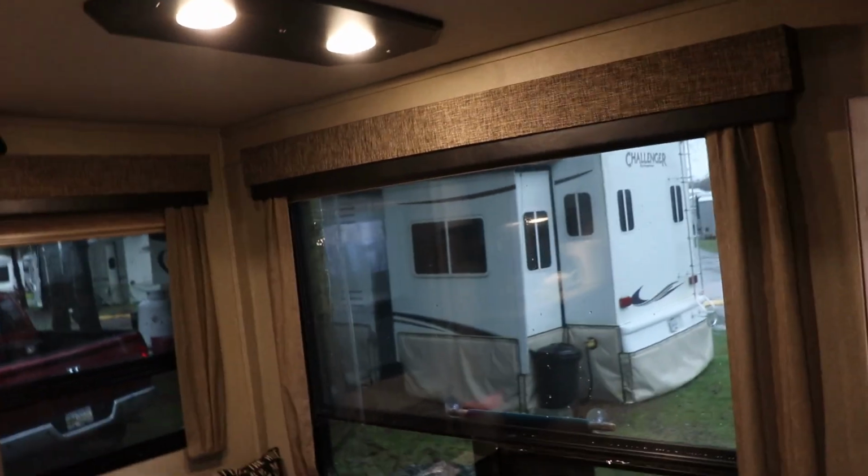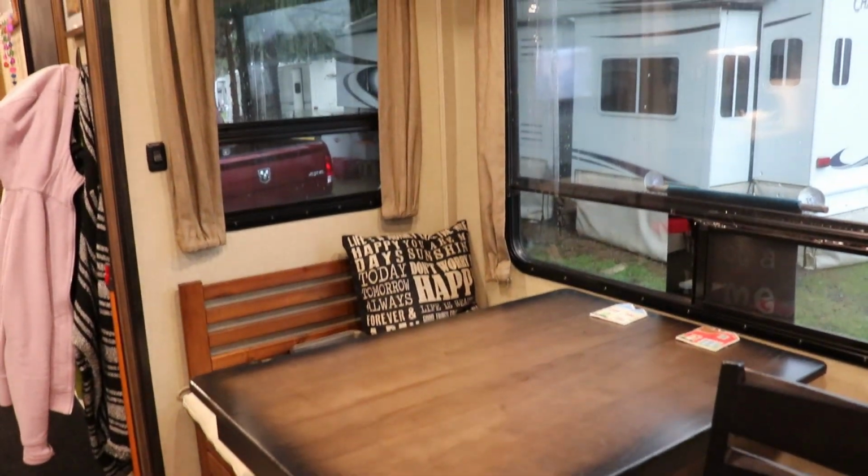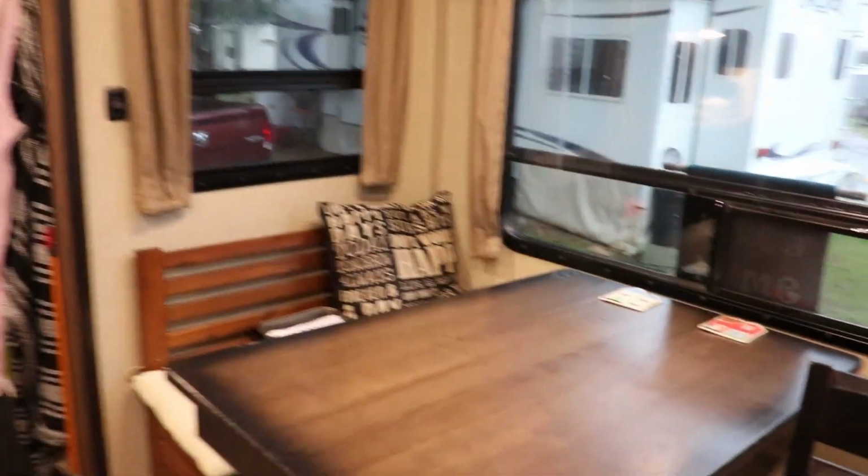Today I have decided that there's a couple more bins to go through, and they're the dog bins. But in one of the earlier clips you would have seen kind of a mess on the table. So I have resolved that issue. There's the table. It's nice and clean. It's just got a couple of little coasters on it.